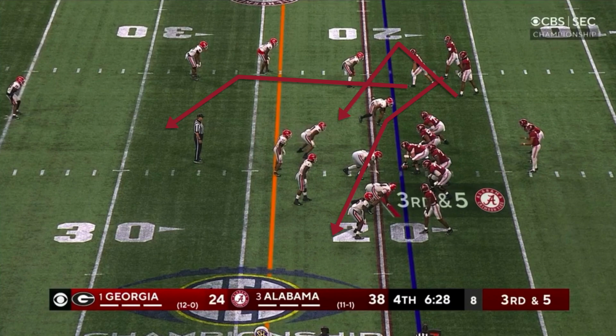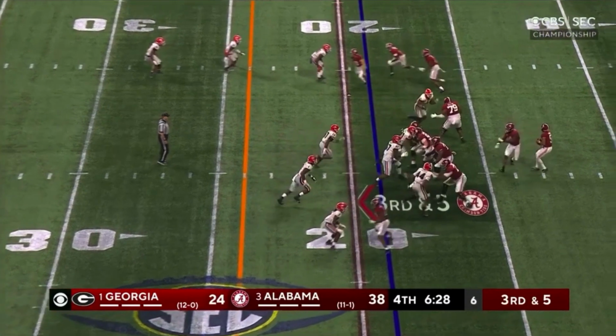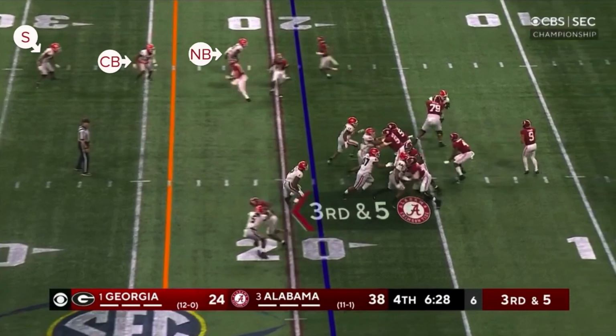Well, the passing concept may be the same here, Georgia's running something different on defense, and it's going to be up to Young to identify that difference and to change the way that he reads this play to account for it. This time, the Dogs are bringing a cross blitz from these 2 linebackers. That's going to empty out the middle of the field, and so to make sure that all of Alabama's receivers get covered without that middle help, they're going to play man coverage on the outside behind this pressure.